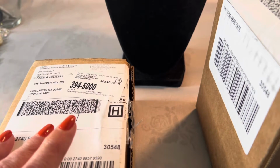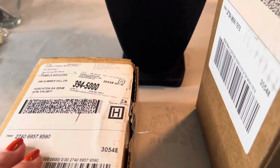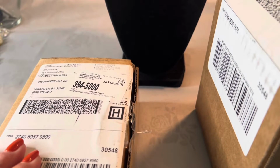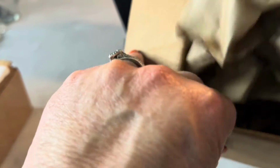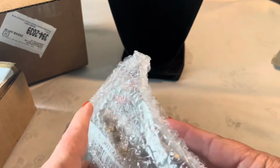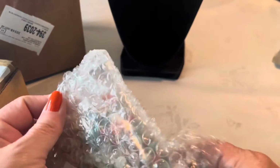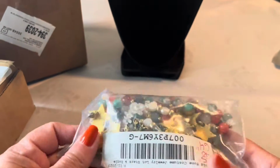I've already cut the packing tape on these boxes just to make it easier, and I'm going to get these items poured out and show them to you. I'm going to start with the largest lot first. This one has the most items in it, and I feel like this was kind of themed, maybe along the lines of stars and stripes, because it does have some pieces of jewelry in it that look like stars. So let's open this up and see what all we have.